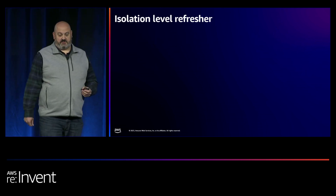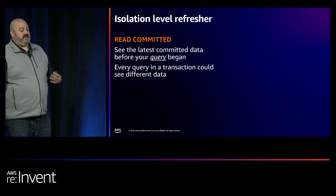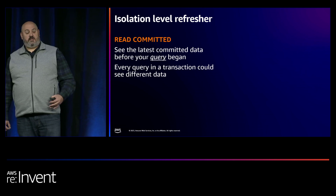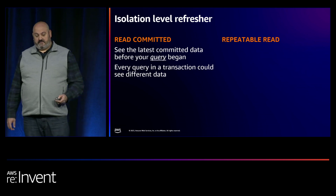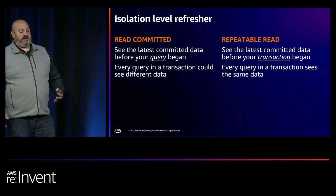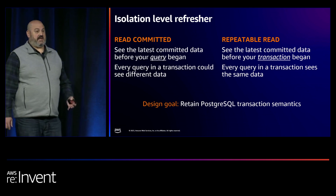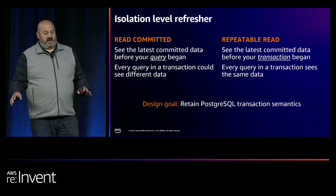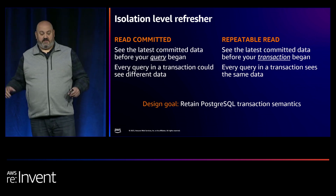All right, so here's the refresher before we go further. So in read committed mode, your transaction sees the latest committed data before your query began, and every query in the transaction can see different data. In repeatable read, which is a stronger isolation level, you see the latest committed data before your transaction began, and every query in a transaction sees the same data. All right, standard database semantics. Postgres honors these. Our design goal was to maintain those semantics in the distributed system.